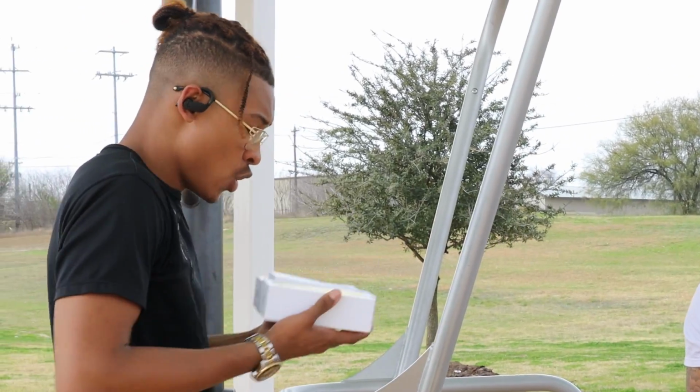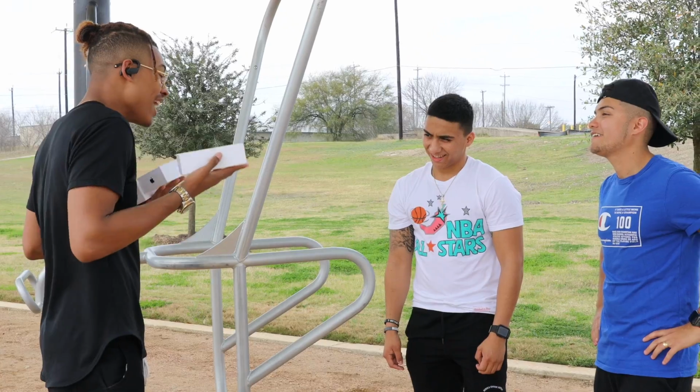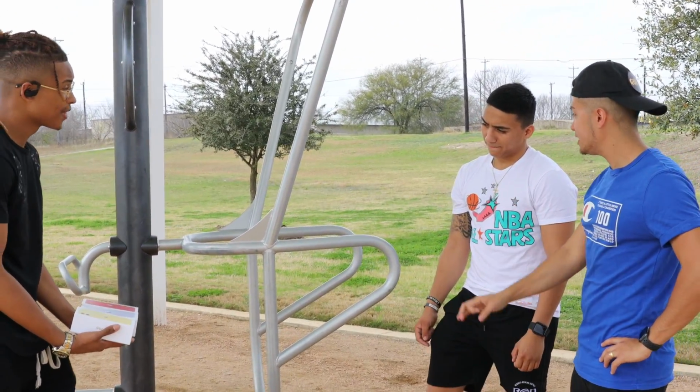There are three phones, man. 33.33333% chance that you're going to get the right one. Two of the boxes are empty, man. One of them has a phone in it. If you guess the box with the phone in it, you can keep it for free.